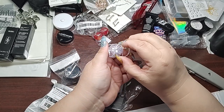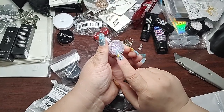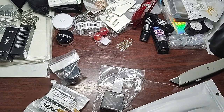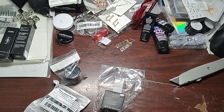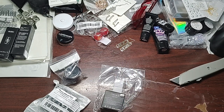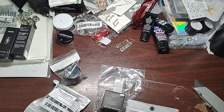And I don't do too many charms. This is the biggest that I would be comfortable going with, because I've seen a lot of nail people who have tremendously long nails. And this is already too long for me.